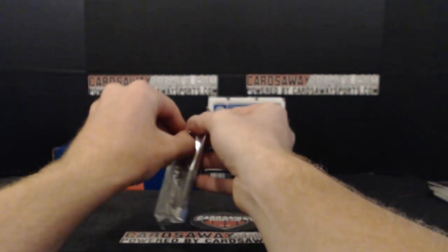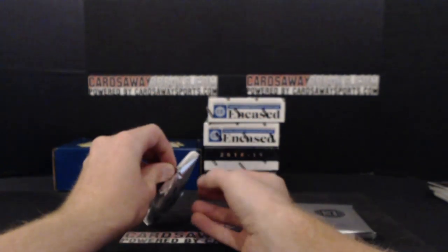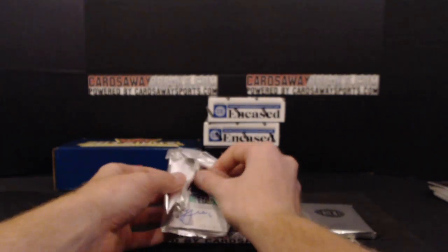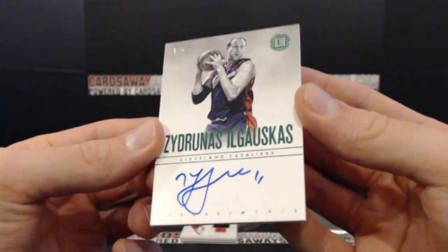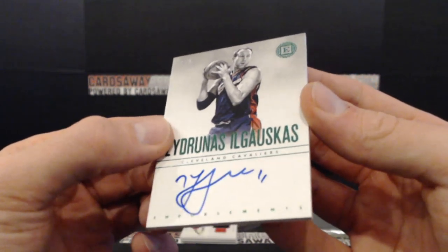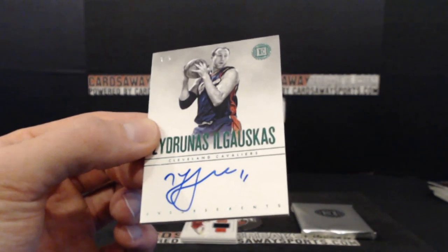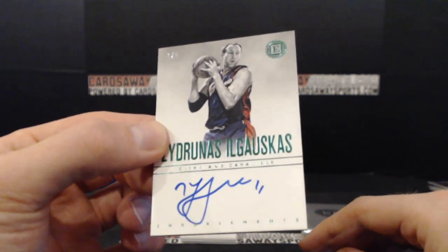What is this? We got our third 101 in here? I don't know. Actually, no. We had three 101s already. That Tristan Thompson plate. All right, look at this. Bam. Numbered 1 out of 5, Zydrunas Ilgauskas. We got the green numbered to 5 for the Cleveland Cavaliers. Going to Tony G.